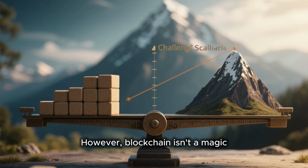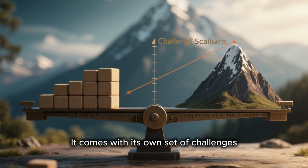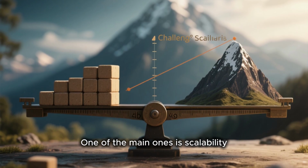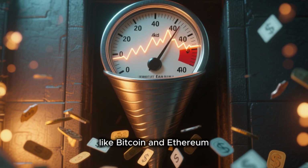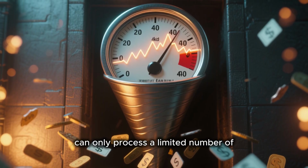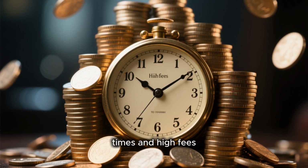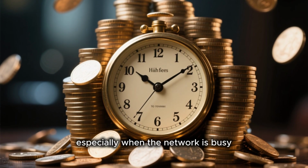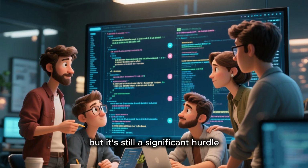However, blockchain isn't a magic solution for everything. It comes with its own set of challenges. One of the main ones is scalability. Some popular blockchains like Bitcoin and Ethereum can only process a limited number of transactions per second. This can lead to slow confirmation times and high fees, especially when the network is busy. Developers are working on solutions, but it's still a significant hurdle.